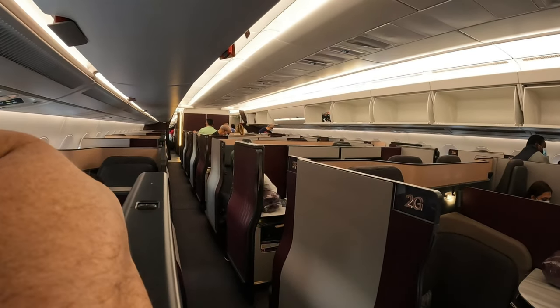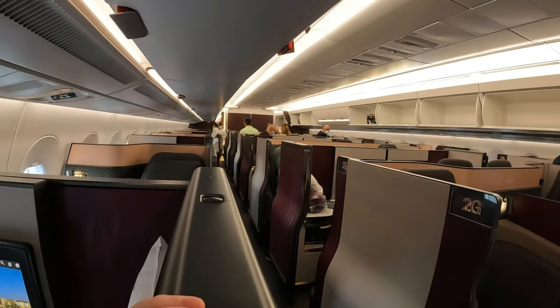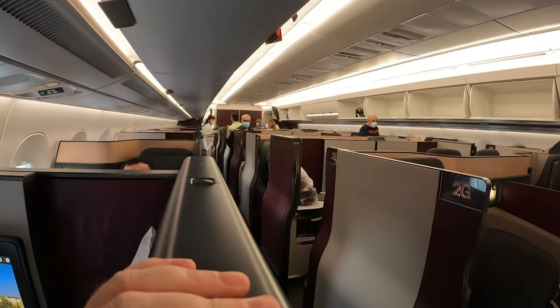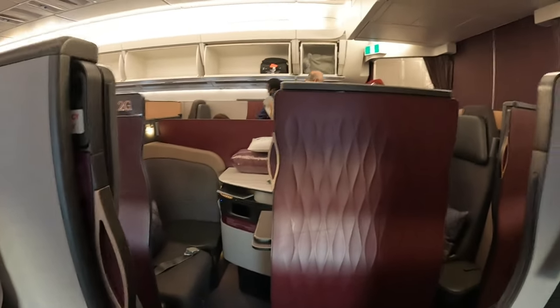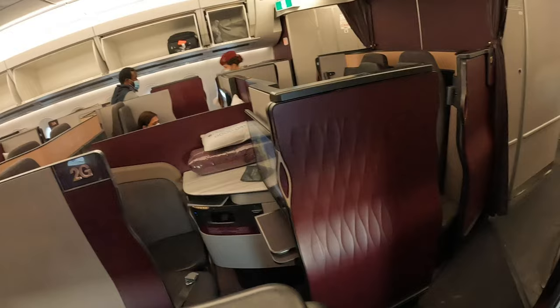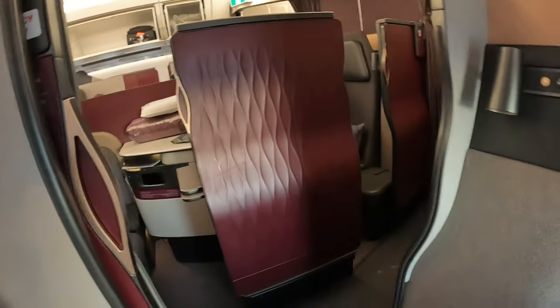Center seats are for families generally, if you're traveling alone. Sit on the outside with window seats, very private. You can actually get a family of four in the center seats. Center partition slides out, so you can all sit there and talk with each other.